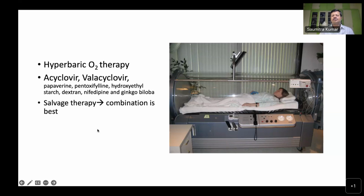And a person who has come to you, say after 4 to 6 weeks or after 1 year. So what is the salvage therapy? The salvage therapy is actually a combination of all these, and you have to tell the patient that there is no guarantee for cure.